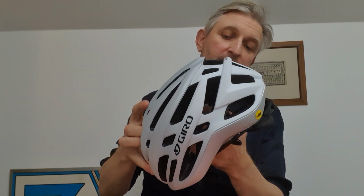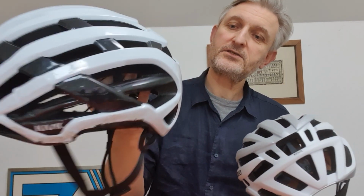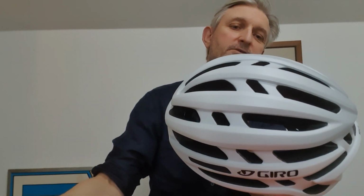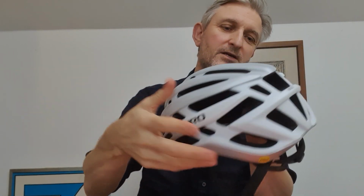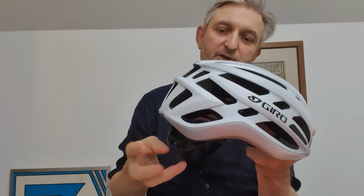One last thing to bear in mind, well, two last things to bear in mind. Minor points: this has printed logos on. I thought these were printed, but there's a tiny wrinkle in the Giro logo on that side, so those stickers are going to come off over time if that's something that bothers you. I mean, obviously it's pretty minor.